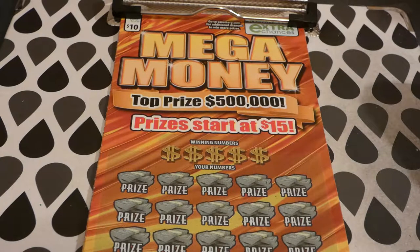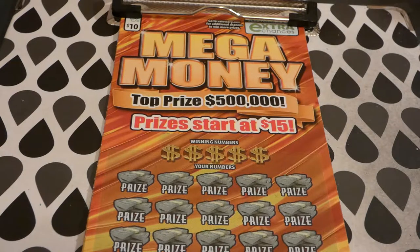Today I have four of these Mega Money tickets to scratch. These are $10 Virginia Lottery tickets, started October 1st, 2019. The odds of any prize won are 1 in 3.39. There are all these top prizes left.